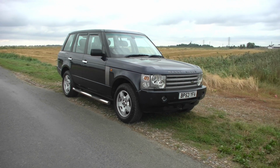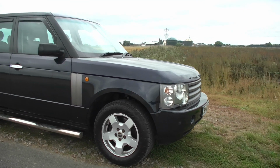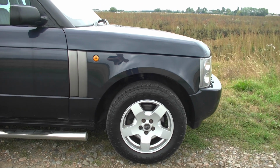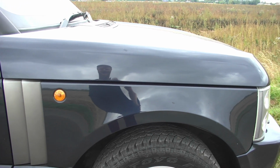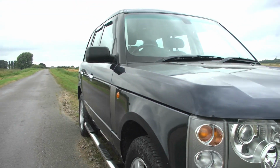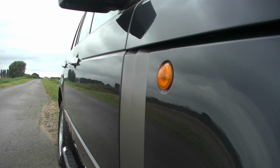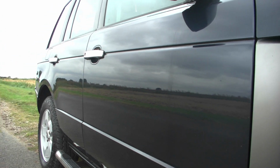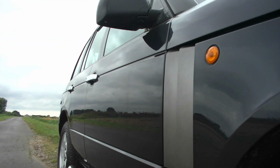I'm now going to take this opportunity to show you around the Range Rover in a little more detail, and we shall do this on a panel by panel basis. Starting at the driver's side front corner here, we can see that the Range Rover really does stand very proud of itself, and a lovely subtle colour indeed. It makes a nice change from the usual black and silvers that you see on these Range Rovers. Very subtle and very stylish.